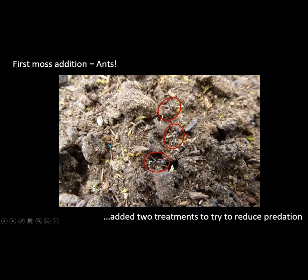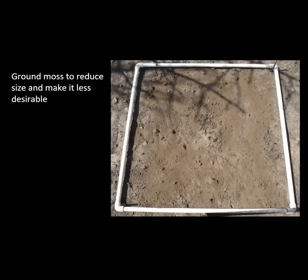Immediately after adding crushed up moss to the ground, we saw ants just picking up the moss and moving it off the plot. When I finished the final plot, I was out there with Pete. We went back to the first plot where we had added moss, and we could see absolutely no moss on the soil surface. So that was sad, and he said he thought it was probably the most expensive ant food you could possibly come up with.